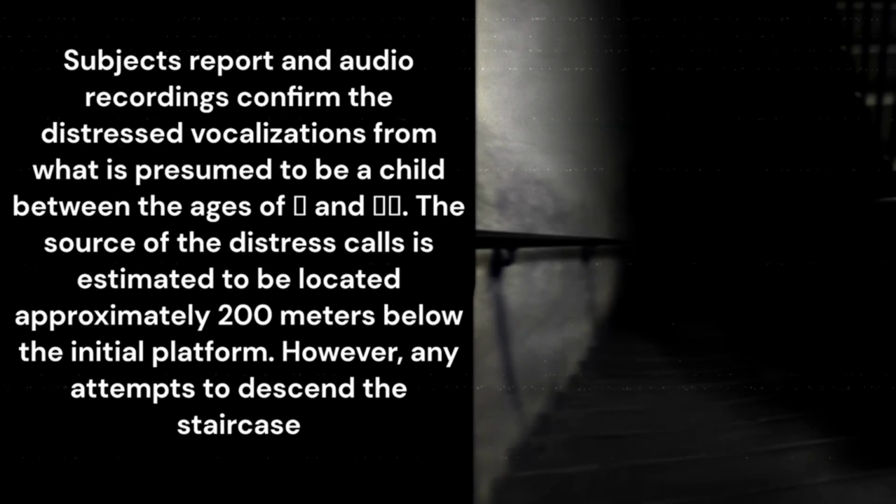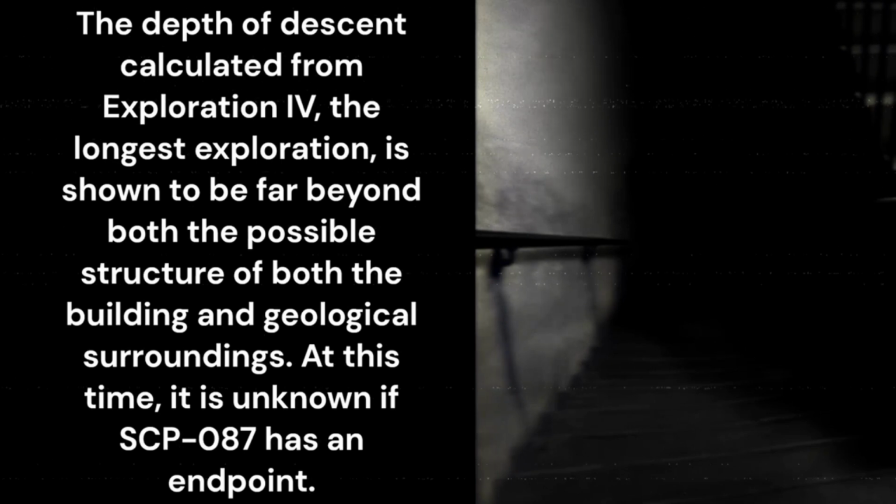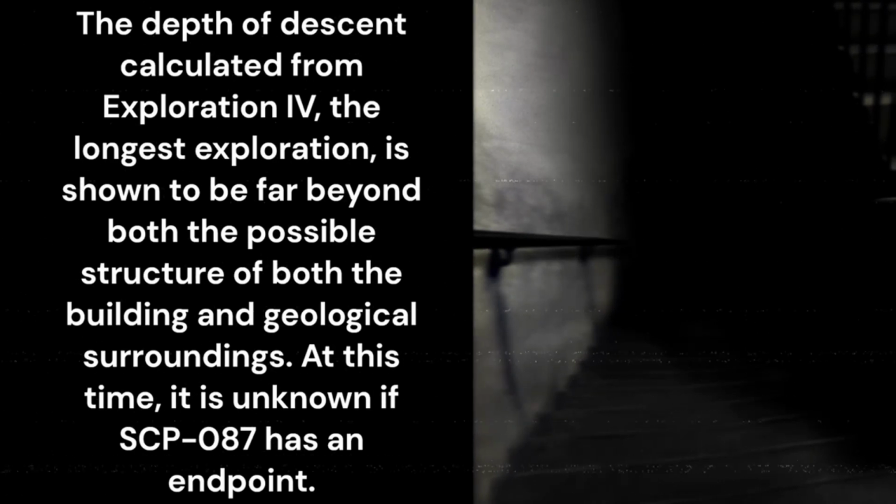Subject reports and audio recordings confirm distressed vocalizations from what is presumed to be a child, and the source of the distress calls is estimated to be located approximately 200 meters below the initial platform. However, any attempts to descend the staircase show that the depth of descent calculated from the exploration is far beyond both the possible structure of the building and its geological surroundings. At this time, it is unknown if SCP-087 has an end point.